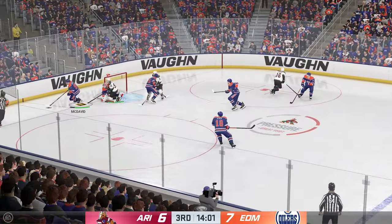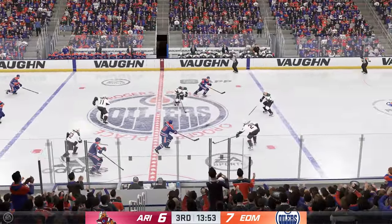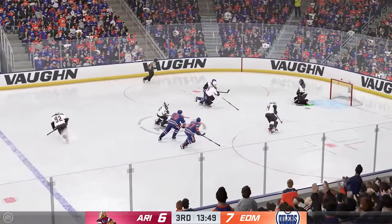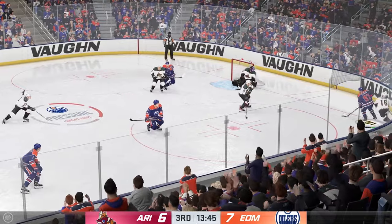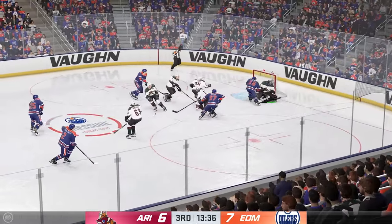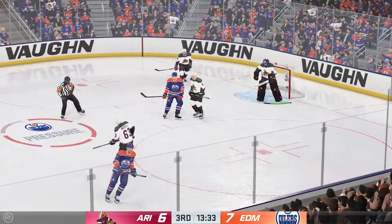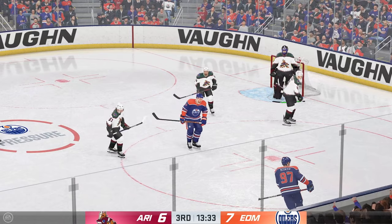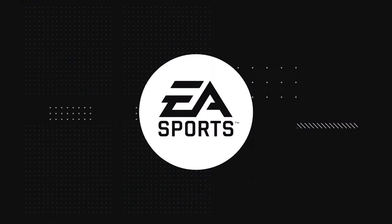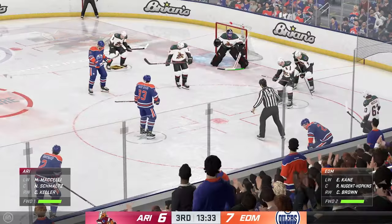Shot! Stones him in front. Slides it across to Hyman. Carries the puck inside the neutral zone. Oh, and somehow he gets a sliver of it and keeps him at bay. Taken by Hyman. Comes up with the stop. Ref blows the whistle as the puck's covered up. Both teams are set. We'll drop the puck here.